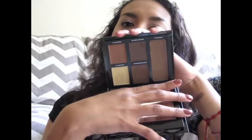So my next favorite is really a bit of a surprise for me. It's the Laura Mercier contour palette. Yes, what is it called? Flawless Contouring Palette. And this is actually a really, really great contouring palette. I am not a contouring person. I don't like contouring. I don't like the really heavy contouring look.